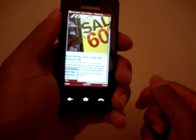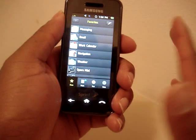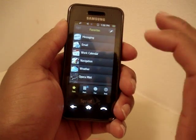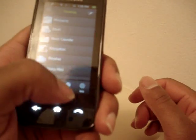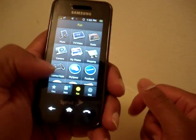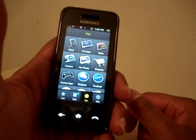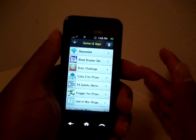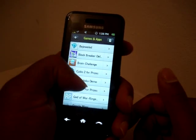I'm going to show you what else is new on the Instinct. Now let it be known that the phone allows a lot of third-party apps. A lot of people say that the Instinct doesn't have third-party apps. I'm going to go into games and applications right now, just for a quick lesson.